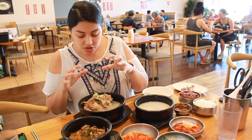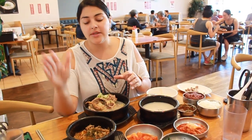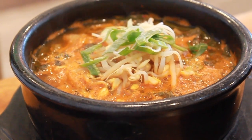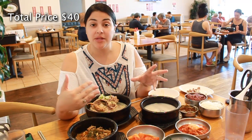This ginseng chicken dish was so good, I could not stop eating the rice. I love the flavor in it, and this hangover soup was so flavorful. I would say definitely come here, give it a try. You can season your own soup if maybe something's a little too bland for you.